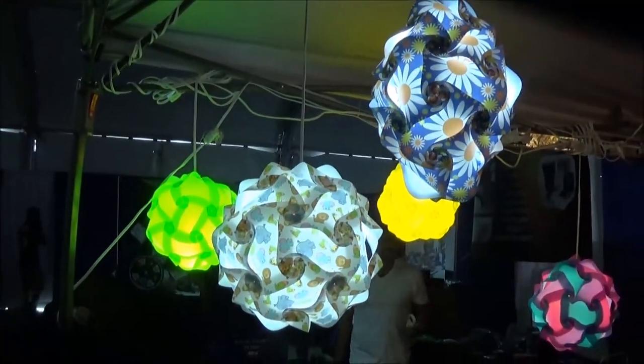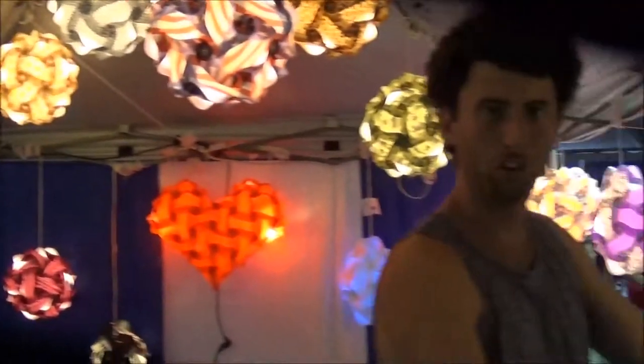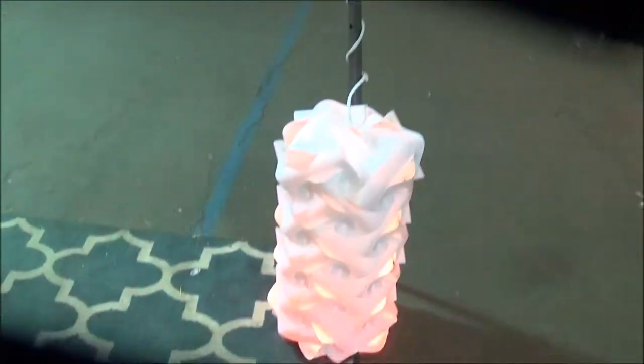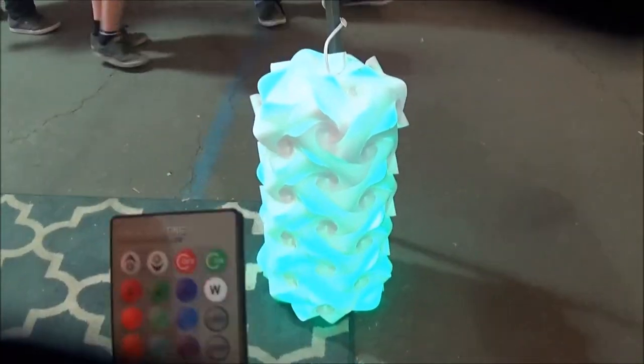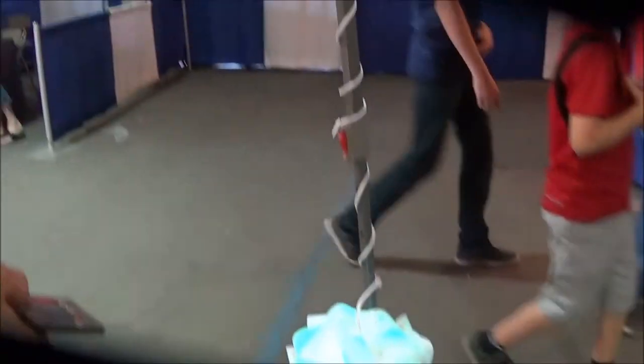And we also have right here color changing light bulbs. Oh, it's very gorgeous. With a remote control, you can control your own lighting. Those are LEDs, they last for 12 years.